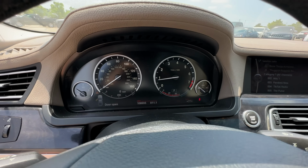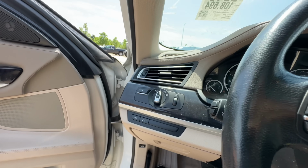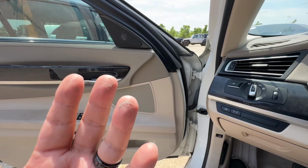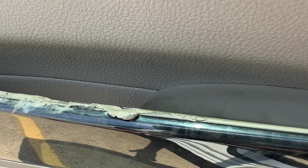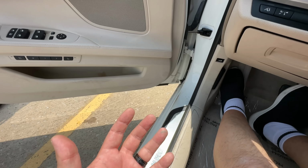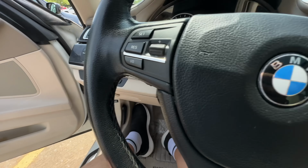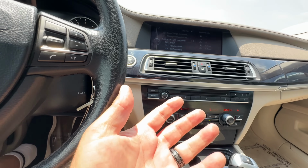Satellite radio's on. Do we have any warning lights? Are you kidding? No warning? Oh, dude. What is back there? I just got all over my fingers. Oh, man. What is that? Oh. Wow. That's gross.